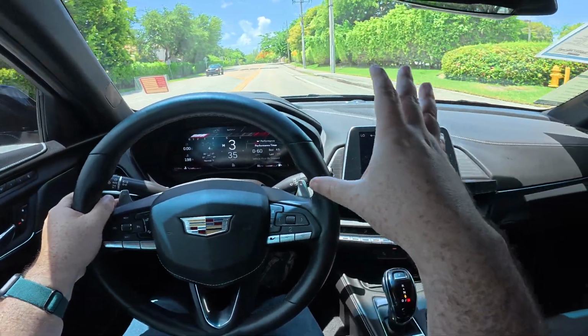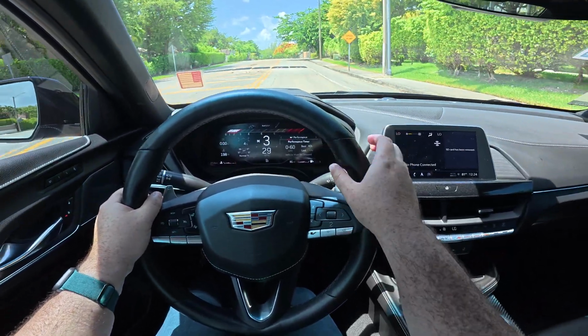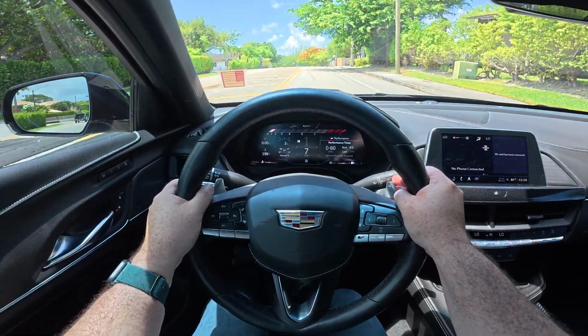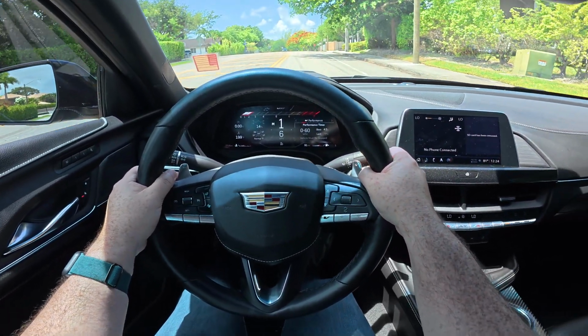That pop that you just heard when I shifted around 4,000 RPM, it made a very loud pop out of those quad exhaust tips. Let's do it again.